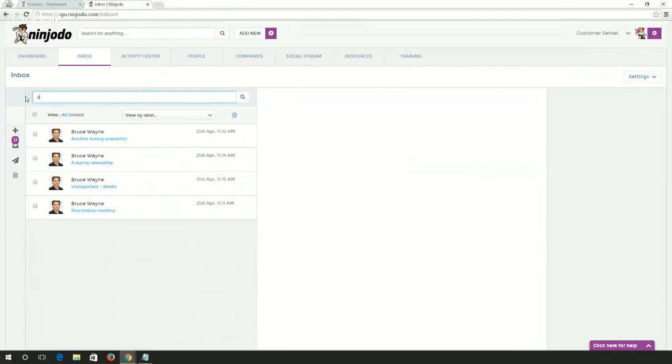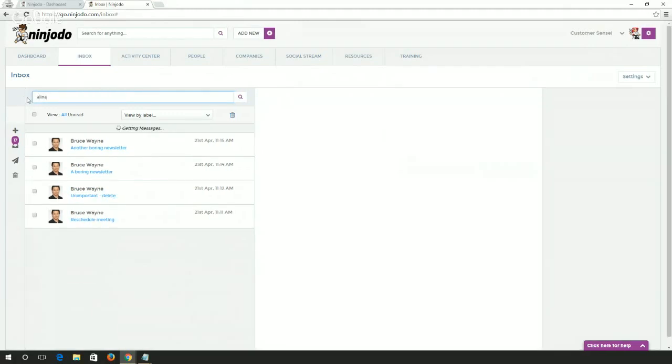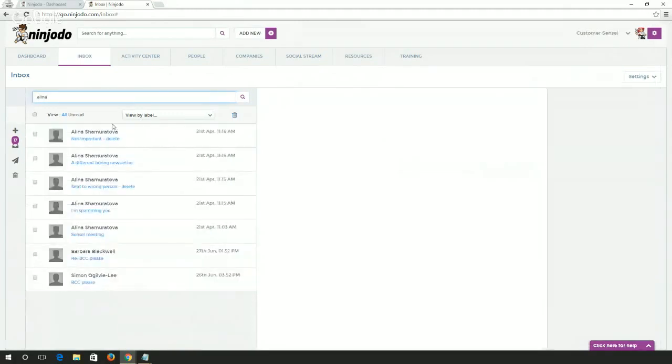I can jump back in and I can type Alina. And then we've got all of these different emails that have come through from Alina. Now, as I do that search, it's not thinking about what tags you've got or labels or unread or inboxes. It's just getting every single email in your inbox that you've ever received that matches that keyword.